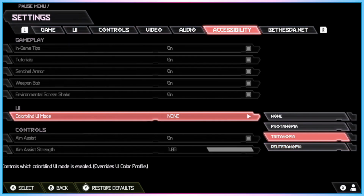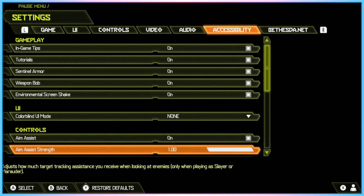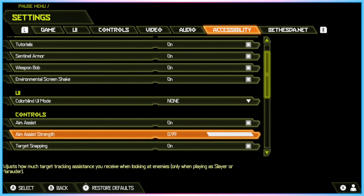Doom Eternal, released towards the start of the year, featured an aim assist mode, and frankly it was a very powerful aim assist mode, which goes a long way to making the game more accessible to players with motor difficulties.